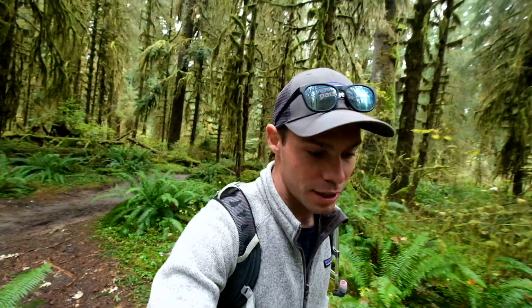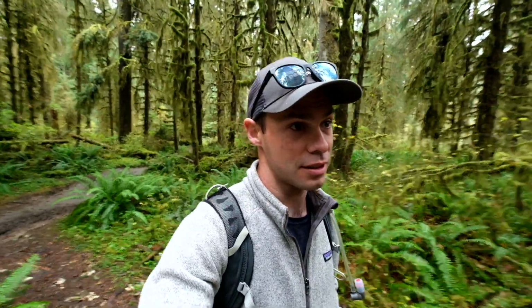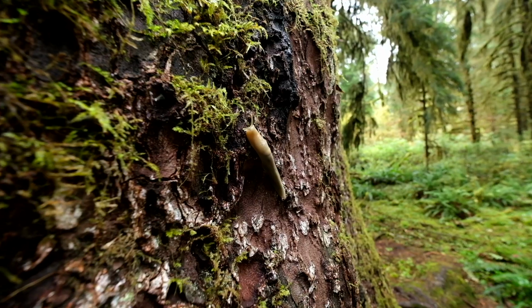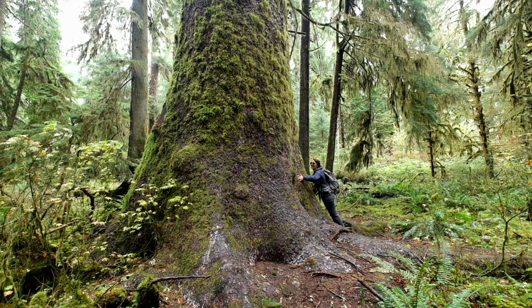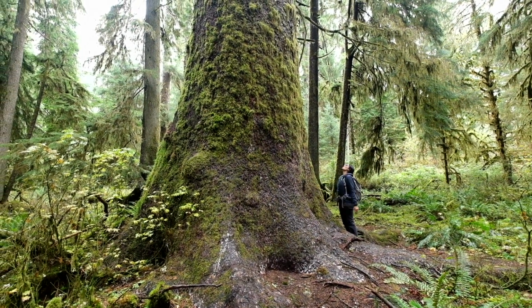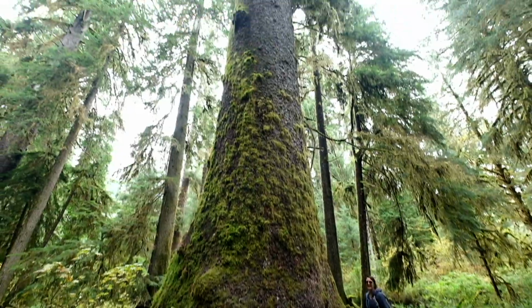It's a little one. Jess told me she was gonna find me a banana slug. She came over here to hug the tree and almost hugged a banana slug right at eye level. Big hug. It's so big. It really is.